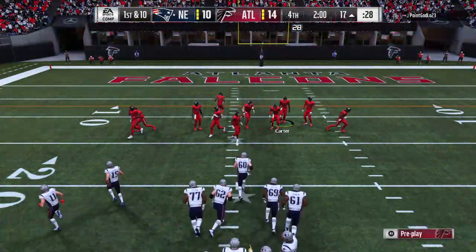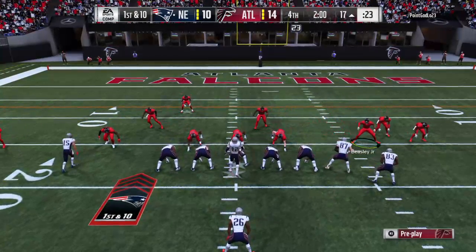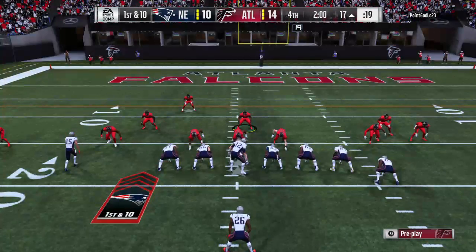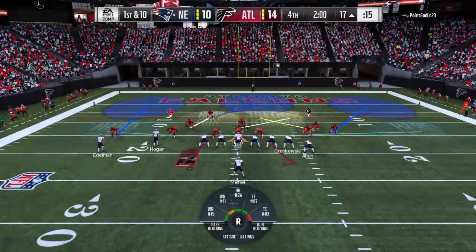Brady's got his guys 1st and 10, and he's 6 of 7 now on this drive. Wait, 20. Wait, 20. 54.